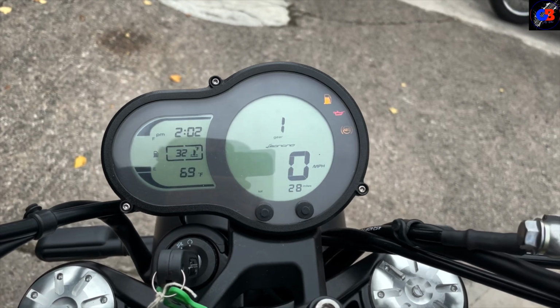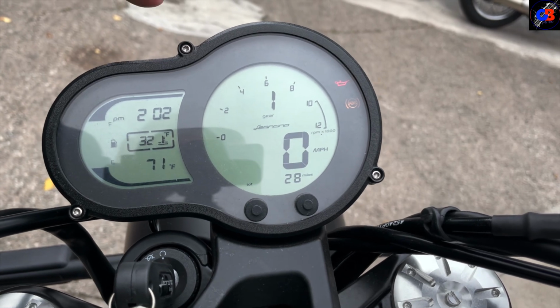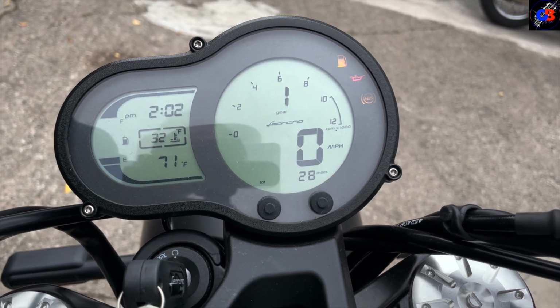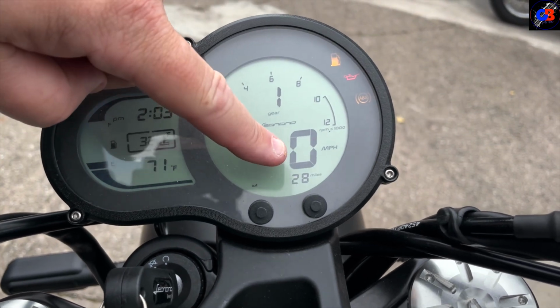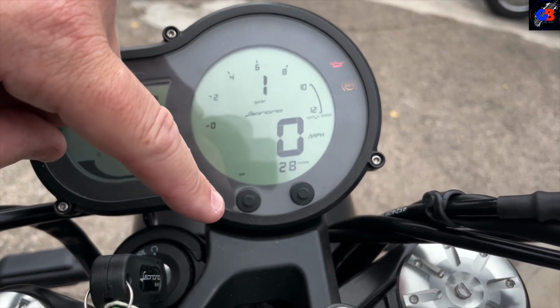Screen is just a very simple LCD screen. In the day where everyone's throwing TFTs on, Benelli with this bike have just kept it simple. But that's how they can afford to keep the prices low, and I'll tell you about that very, very shortly. But what we've got is a nice prominent speedo, you've got gear indicators, you have got your rev counter going around the outside, you've got total miles.